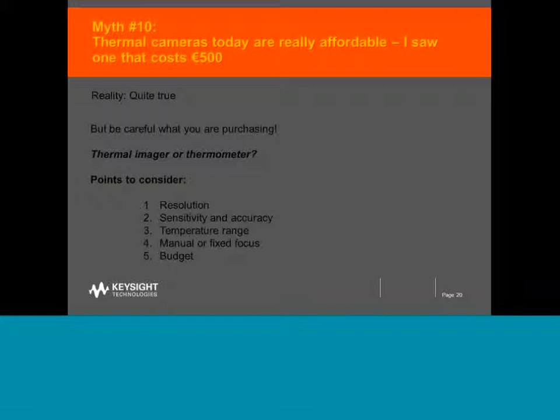What is the smallest temperature difference you expect to see in the object that you are scanning? Is it 0.01, 0.07 degrees? Consider this when you select the camera. Temperature range: what is the highest temperature that you anticipate at the areas that you plan to scan? Is 120 enough? 350? These are really important because if you, for example, purchase a camera that has a maximum reading temperature of 350 degrees, and you find that you need a higher temperature measurement capability, then it might be a limiting factor for you, and you might need to purchase a new camera.